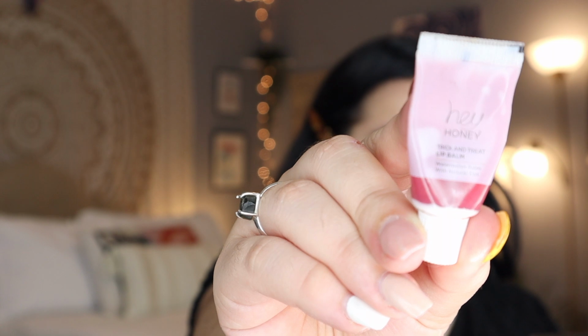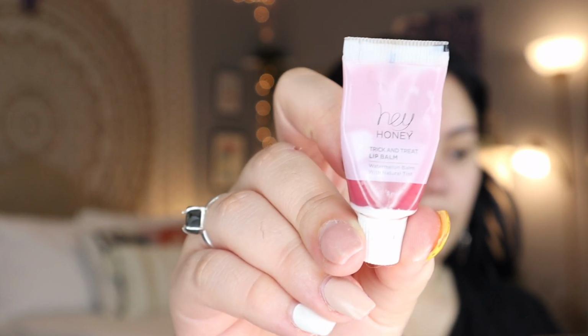To make sure that smoochy smooch sessions are very juicy, you need to moisturize your lips as well. For moisturizer today for my lips, I'm using the Hey Honey Trick and Treat Lip Balm, which is watermelon.